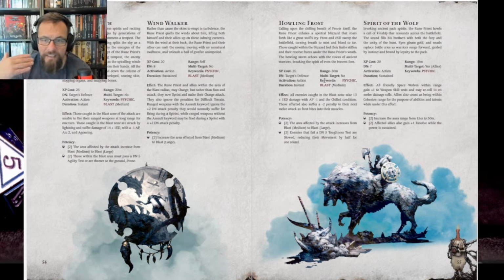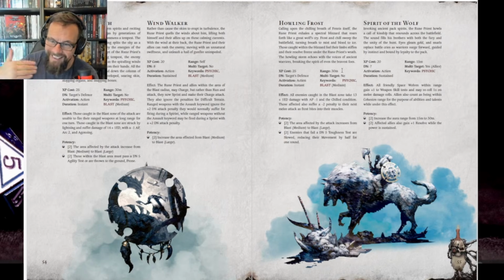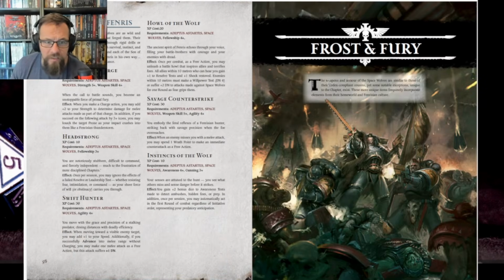So as much as they like to stand a little bit away, which it talks about in the character archetype, this has got a range of 30 meters, so you might be far away, but you're still going to get in close to these. So you've got a couple of ones here. Obviously you can still pick up the psychic ones from the core rulebook. We've got 4 additional ones here, and then we've got 6 additional talents that the Space Wolves can pick up.